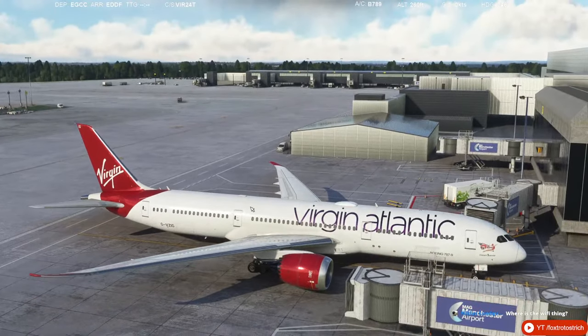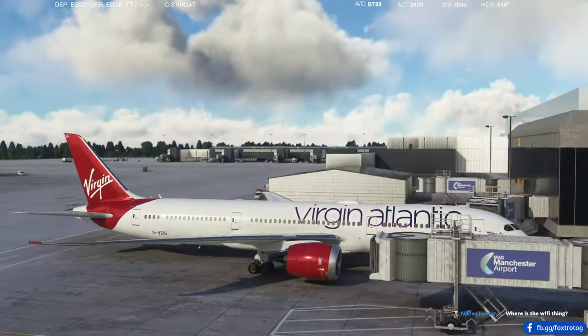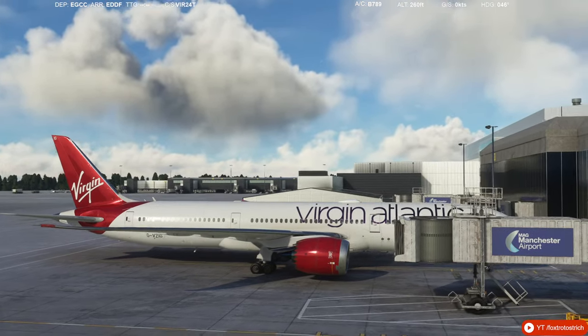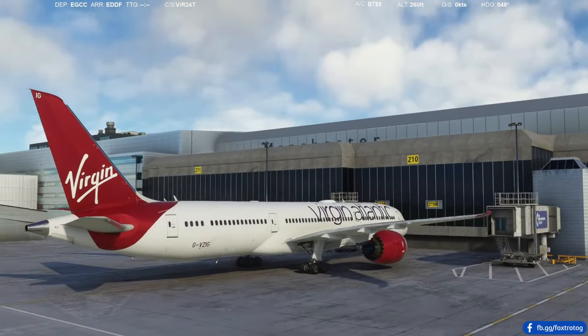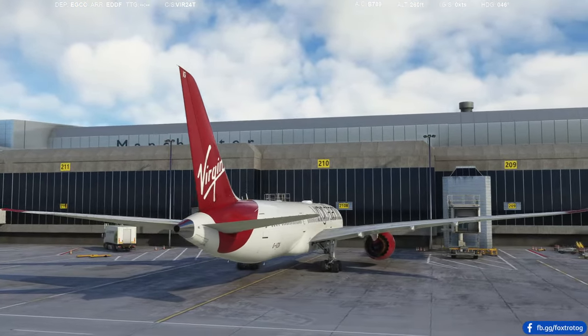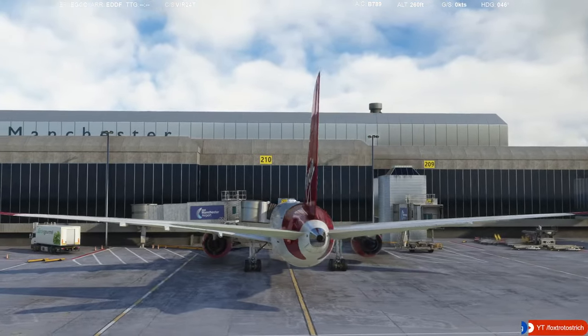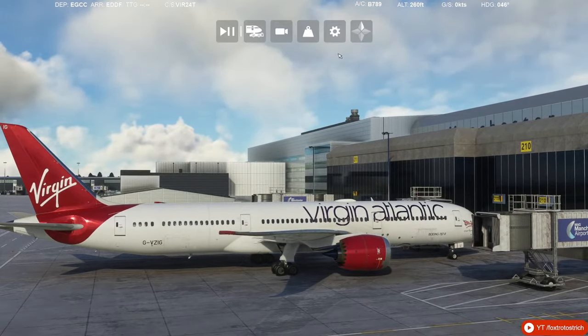Okay, so we'll get a little look inside. Obviously, there is no cabin modelled. Obviously, the cockpit is. But if you want wing views and things like that, it's going to be the standard. You won't see a window, but you will be able to set up wing views and custom views. I've just got the cockpit view inside, and we're going to look at some externals. But I just want to take a second to appreciate this beautiful bird on the outside here.